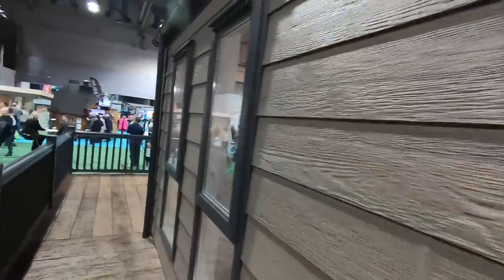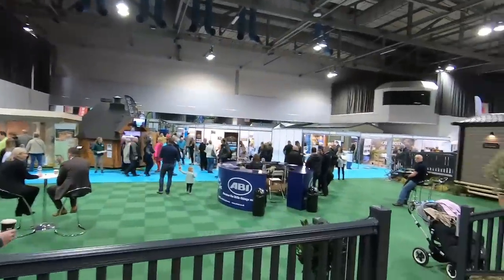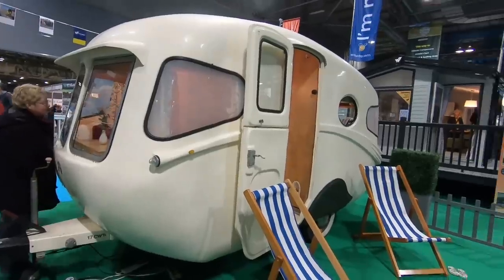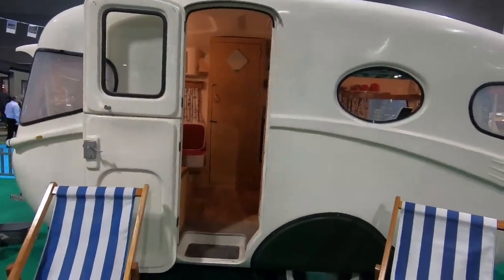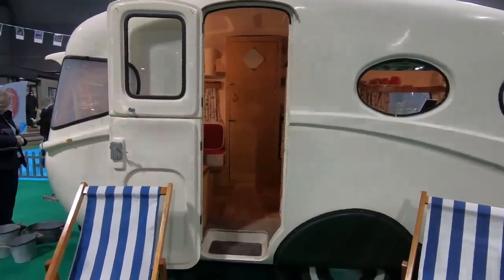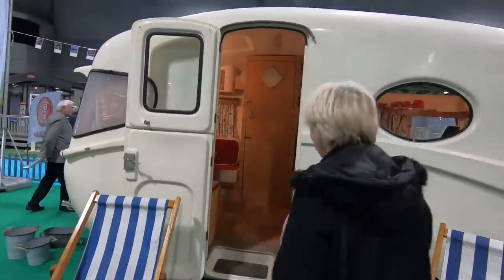All right, I won't look in too many holiday homes. That's what caravans looked like when I was a boy then. So what is this? It belongs to Willerby. It's one of Willerby's flagship models. They stopped making them. This is one that was never ever sold, so it's all original, never been used.